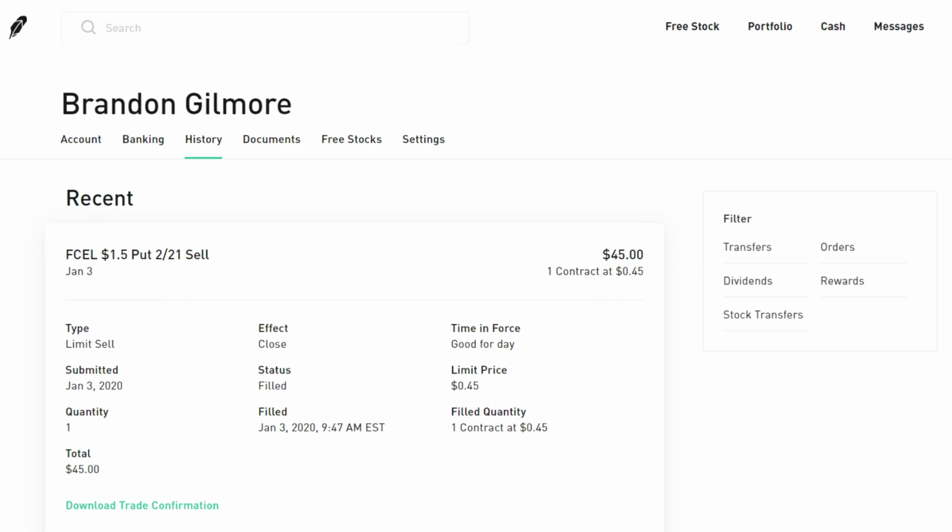I'm not saying that I couldn't have made more. I think there's potential because that's why I bought an expiration date of February 21st specifically, but it's okay. So we're going to take a look at options.